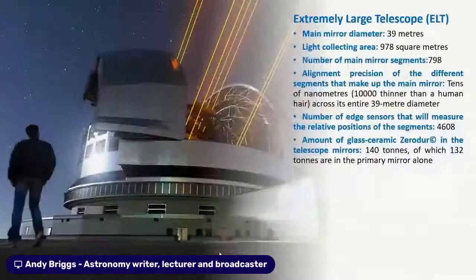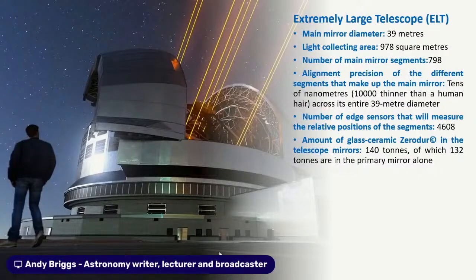Now, just a bit of data about this telescope. It has a main mirror of 39 meters. Originally, the mirror was going to be 42 meters, but Europe discovered that if they dispensed with the outer ring of the mirror segments, because there are 798 mirror segments in the main mirror, if they did away with the outer ring of segments and cut the diameter of the mirror from 42 down to 39 meters, they could save nearly €1 billion. So that's what they decided to do.